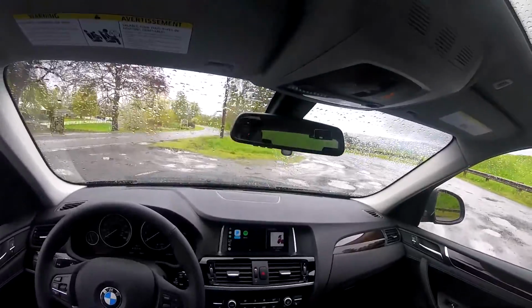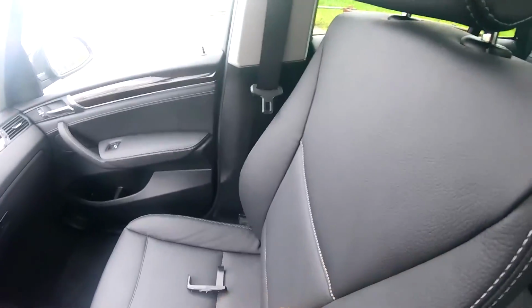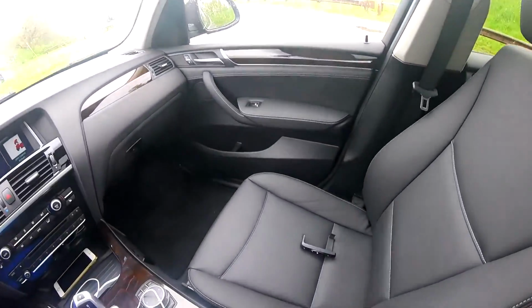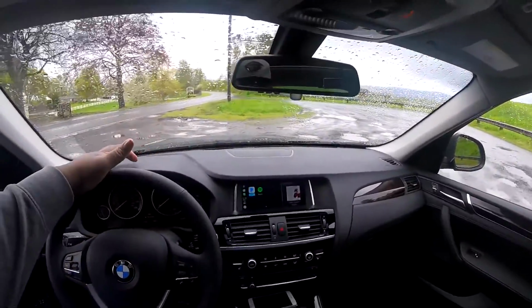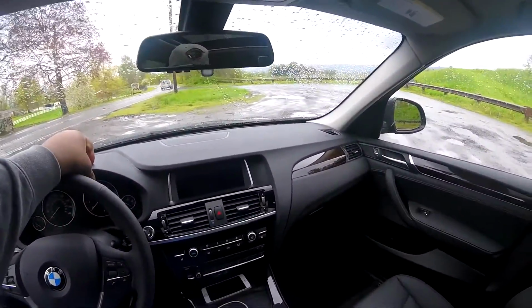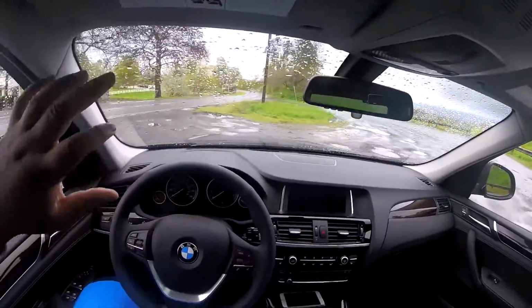But the materials in this car are pretty decent. For instance, these seats aren't even real leather. This is the BMW leatherette, which comes in the base model BMW products, and it feels really nice. The seats are decently comfortable, but I still prefer the BMW sports seats that you can get, but these base model seats are not bad at all. Overall, this interior is laid out really well.